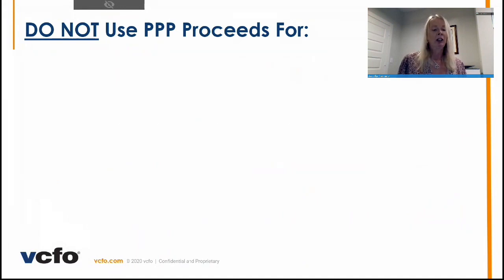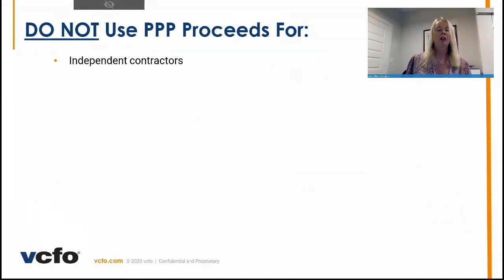Now, what is expressly excluded from loan forgiveness? In other words, what you should not use proceeds for. Independent contractors. Now we know over time there has been some mixed guidance on independent contractors. Originally, I think the SBA had independent contractors in calculations. Independent contractors were taken out of calculations. The latest ruling from the SBA is that independent contractors are expressly excluded. The rationale behind this is that an independent contractor can go and apply for their own loan under the PPP program.